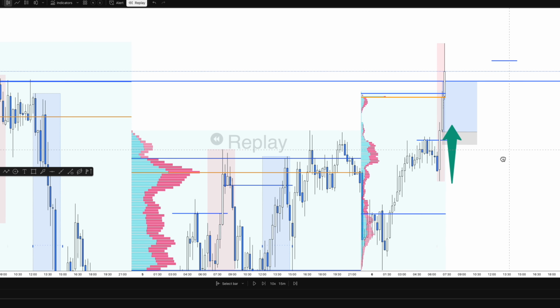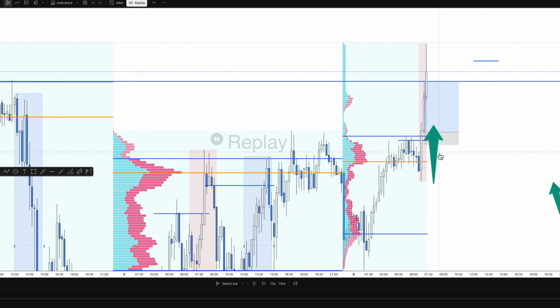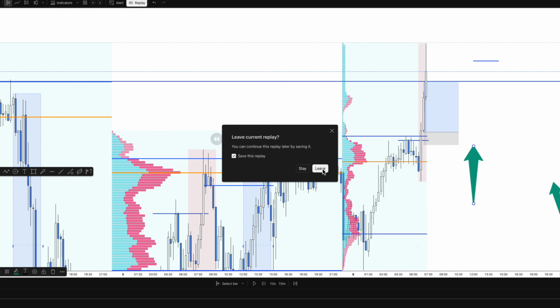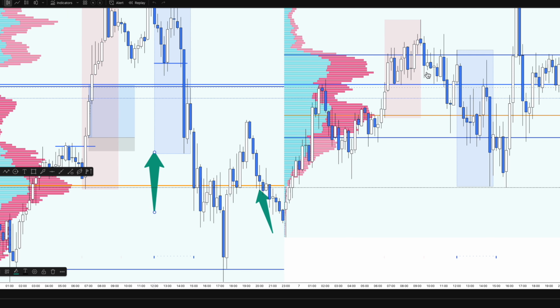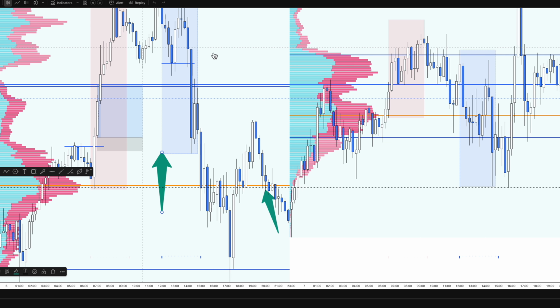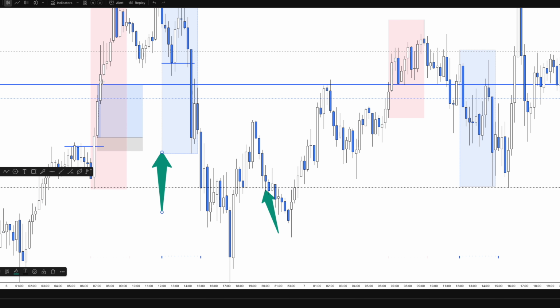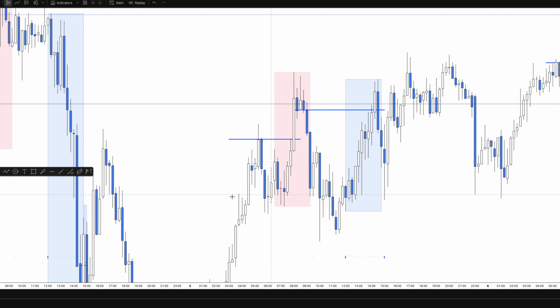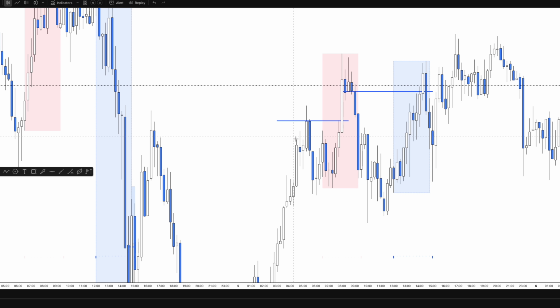and we blast right through it, and then we've got a rejection wick. So that was what I was looking at, taking this entry. So let's look for another one. Let's turn off this session volume profile because it actually clutters up the charts. So here's another one here.